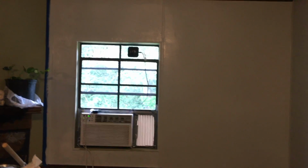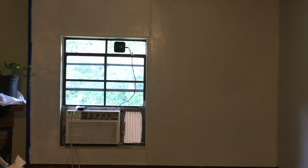And so this wall is done. Well, first coat. And then I extend it up there. I need to take all this down first before I get into this section. I ain't even worried about that right now.